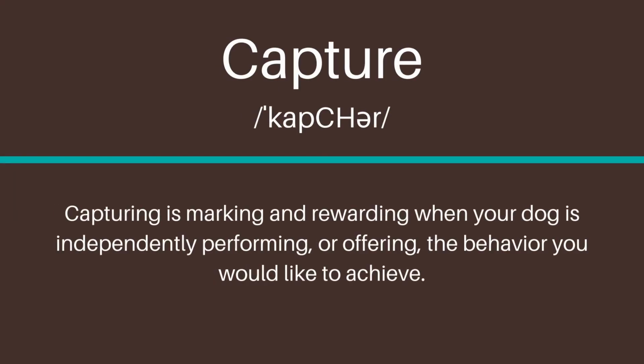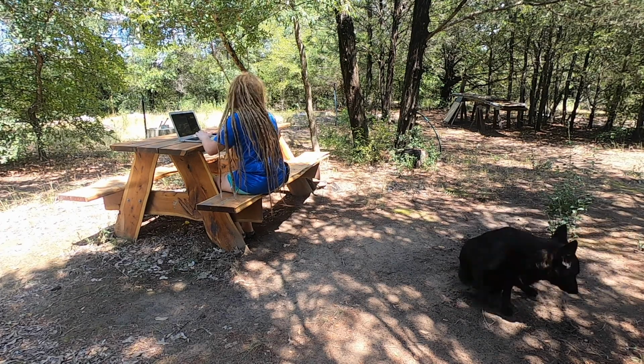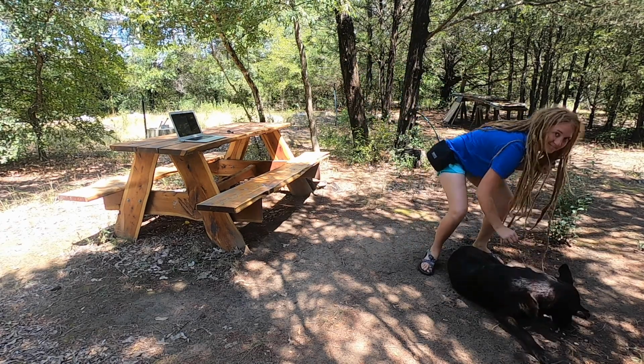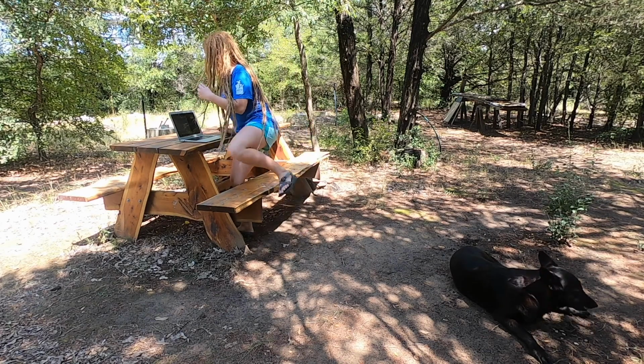Lastly, let's talk about capturing. Capturing is marking and rewarding when your dog is independently performing or offering the behavior you would like to achieve. This opens up a whole world of opportunity to communicate with your dog what behaviors earn rewards. Let's say you're busy working and your dog politely goes and lies down. You can then mark and reward that behavior. Your dog will be more likely to repeat that behavior in the future.